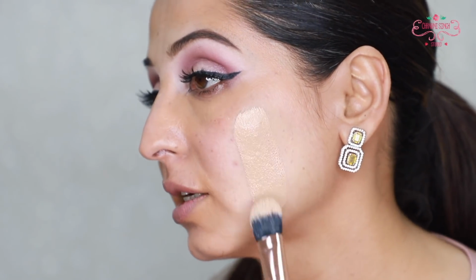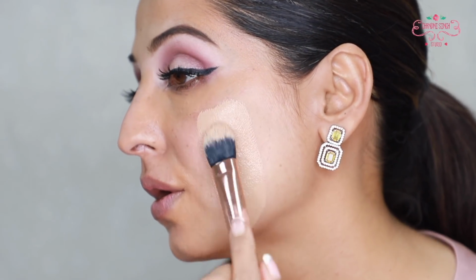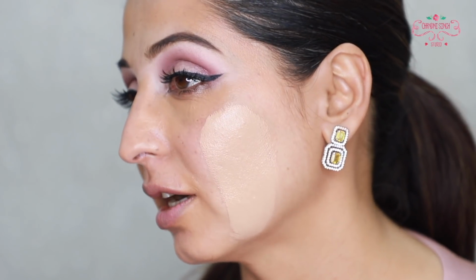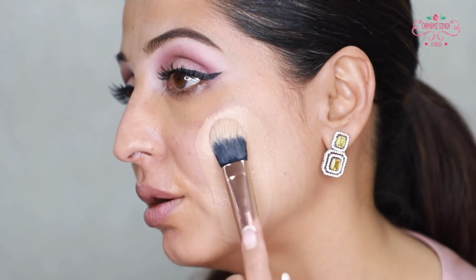This is shade 6 and this is called Warm Nude. And I don't know, I get a feeling this is very close to my skin tone. However, I'm gonna swatch all the colors and then I'm gonna decide which one is mine. But yes, it's getting close to my skin tone now.